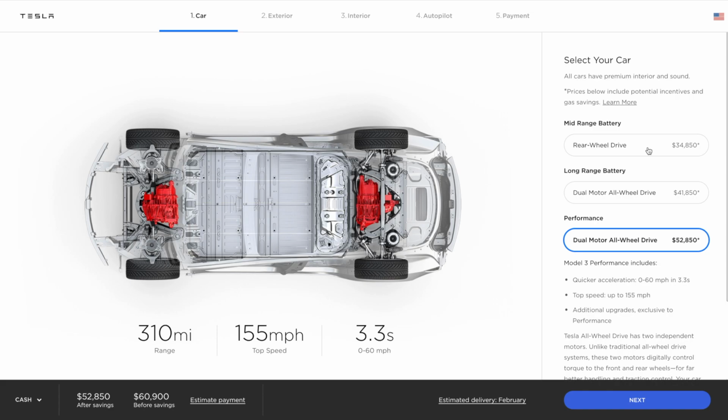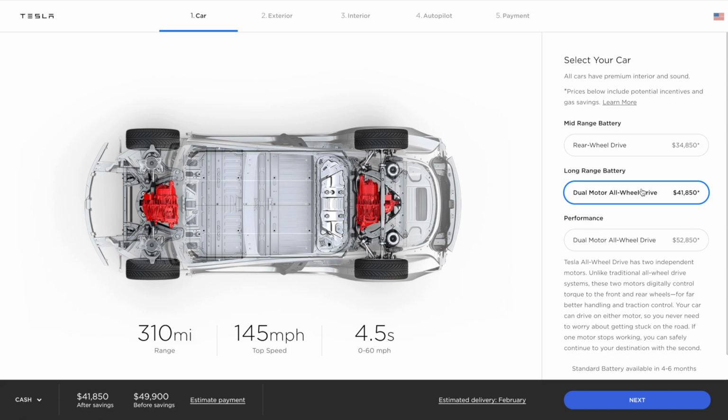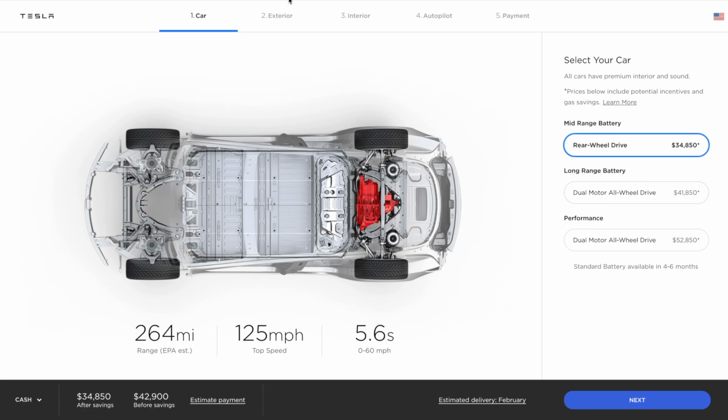But if not, you get less range on this than your dual motor. Actually, you get the same range, but people say that you get less range in the performance. It's really not worth that extra money. I'd say that you would spend that extra money somewhere else. And if you are going with the performance, I suggest that you think about if that's the right option for you, because it may or may not be the right option for you. That's up to you to decide. I'm going to say that if you just have that money, then it's only worth it. But let's stick with the rear wheel drive and let's go forward.